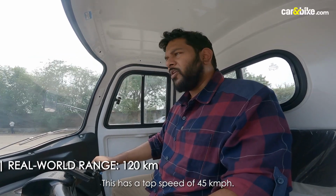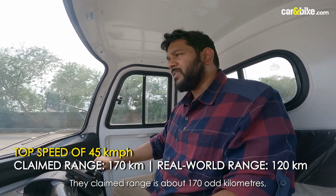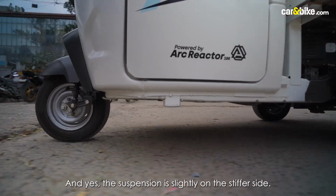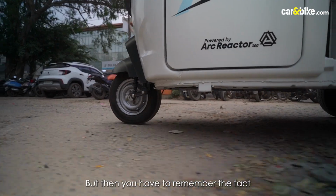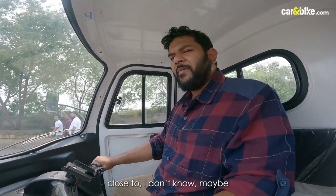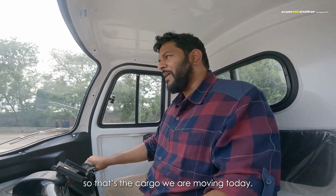This has a top speed of 45 km per hour. The claimed range is about 170 odd kilometers, but the real world range is close to around 120 kilometers. And yes, the suspension is slightly on the stiffer side, but then you have to remember the fact that the cargo bay is fully loaded with close to, I don't know, maybe 15-20 liter bottles of water. Yeah, so that's the cargo that we're moving today.